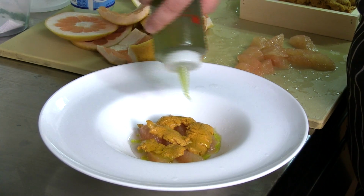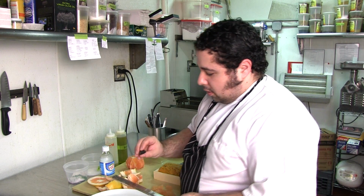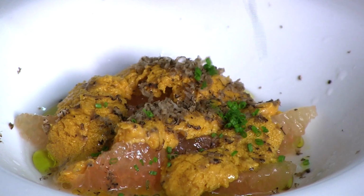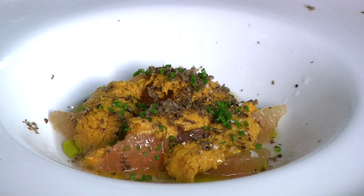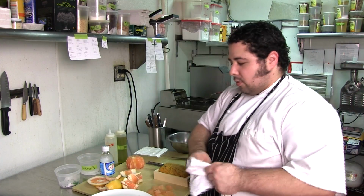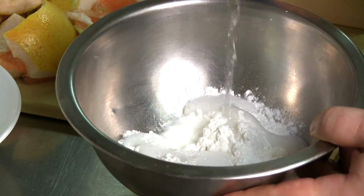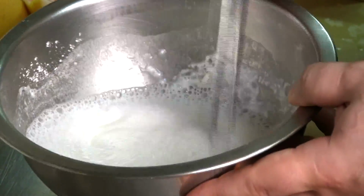The next thing we do, we take little summer truffles or Perigord truffles, and we freeze them, just to give them an extra element of truffle. Then we get a little onion element, add a little bit of chive for texture and salinity. Little Maldon salt. Now the one element we're missing is the real punch. So what we do is we have a tempura mix, a little bit of club soda. To make it, don't over stir it, just until it's combined.